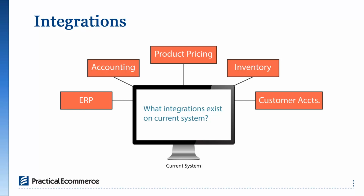Other common integrations include integrations for product pricing, so updating pricing on the website from your back office system, updating inventory, updating customer account information, so things like credit limits and customer-specific pricing. So you want to make sure you've considered what integrations you currently have today, as well as what integrations you need to have moving forward.